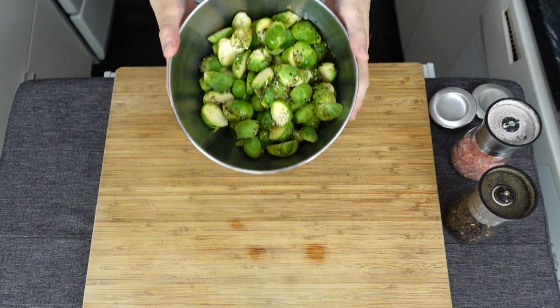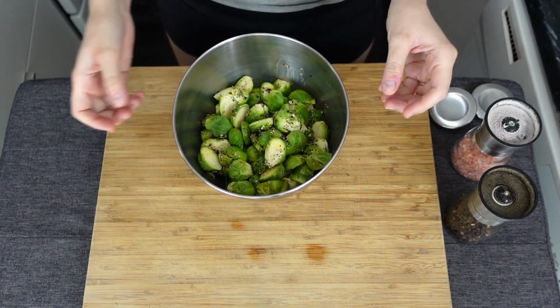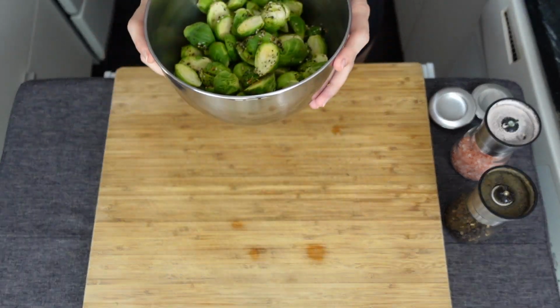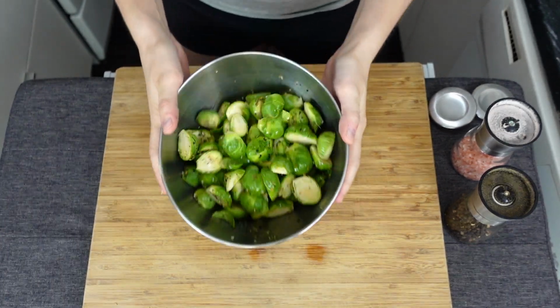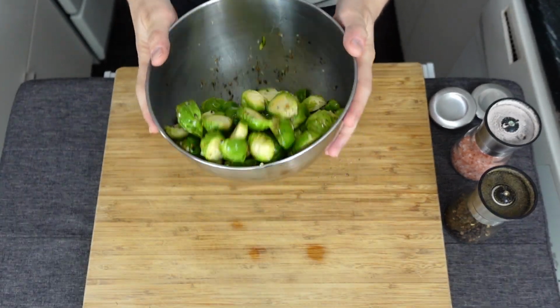And then all we're going to do is toss them right in the bowl. This is a really great trick to not get your hands dirty or dirty another utensil. So what you want to do is push the bowl away and then pull it back. And then what that does is it creates a rotating motion, and it's going to coat all of those Brussels sprouts with the oil and our seasonings.